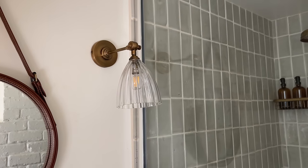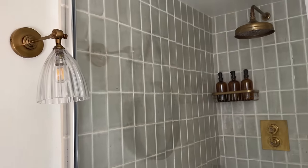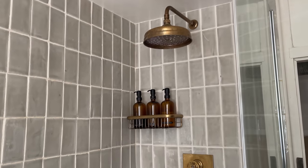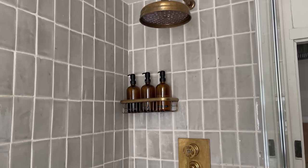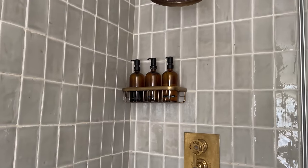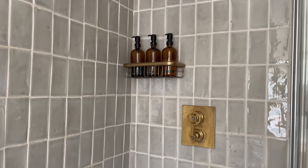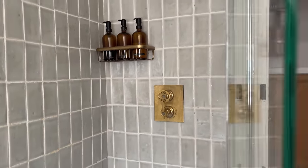More lovely light fittings. Again, carrying on the brass theme with the fittings in there, and also here in the shower with the waterfall shower. And I like how throughout the house, in the bathroom, in the kitchen, they've got these reusable glass bottles which they fill up with their products. So downstairs, obviously soap, in here shampoo, conditioner, body wash. It's nice to see reusable ones.